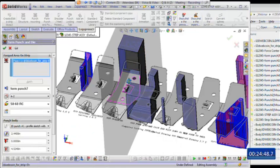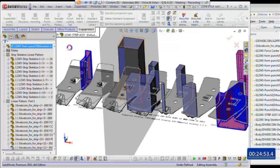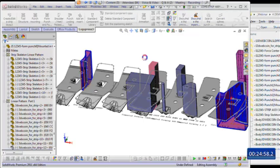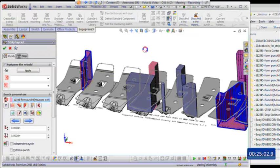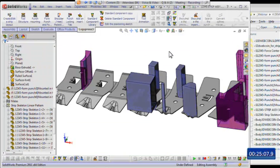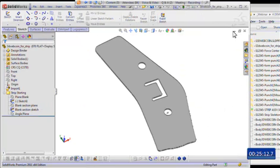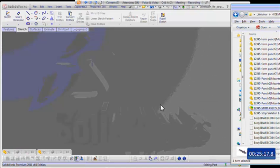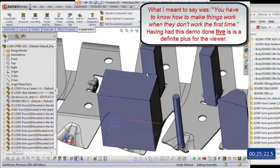Wow, that's a problem. So I'm going to cancel this, and I'm going to apply what we've got here so far. Because something is messed up in its brain, I think. Control save, and I'm going to close this assembly, and then I'm going to just reopen it. So this is good, right? I mean, you have to see what things don't work too.